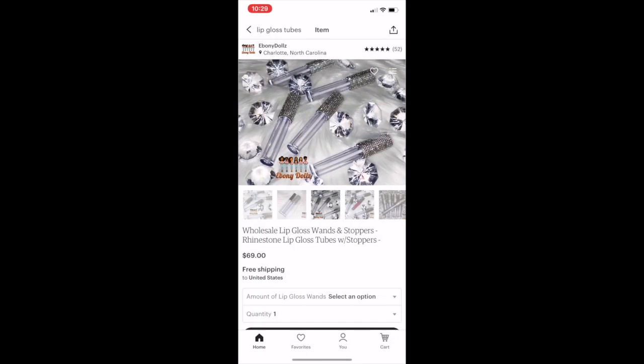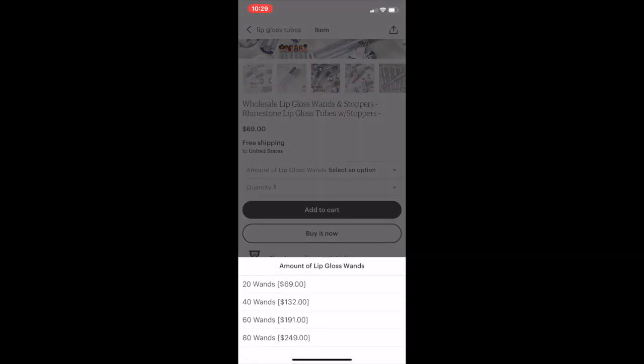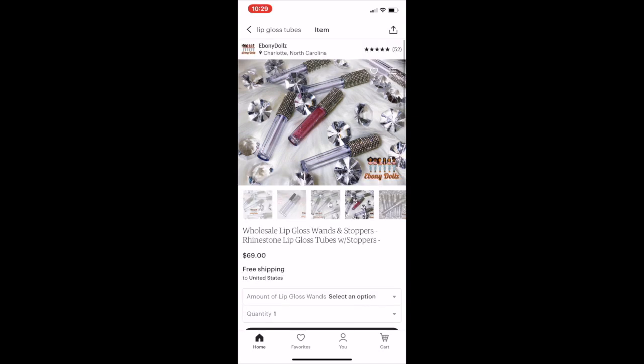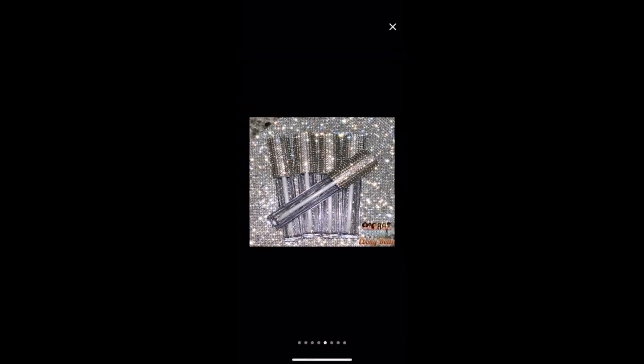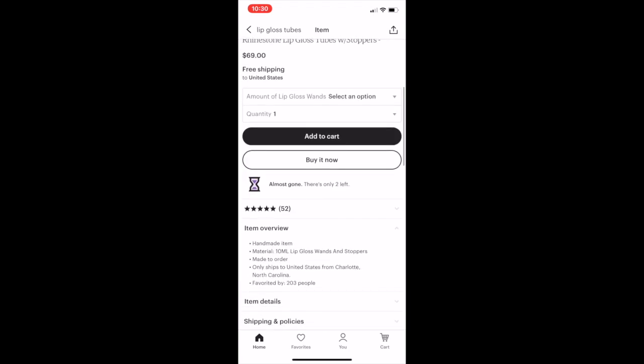Yeah, these are very pretty. I think I've seen these on AliExpress too. But let's see about pricing. So you can get 20 for $70 pretty much, 40 for $132, 60 for $191, and 80 for $249. So these are really gorgeous. As you can see, oh, that's really pretty. But I think we could find this for a cheaper price, maybe. We'll see. And they are 10 ml.